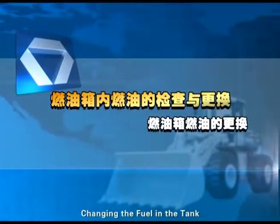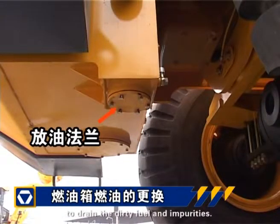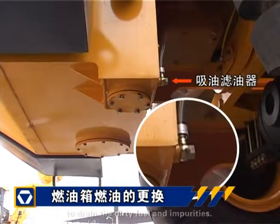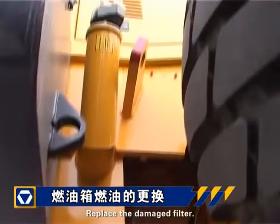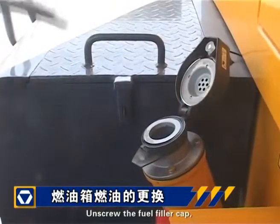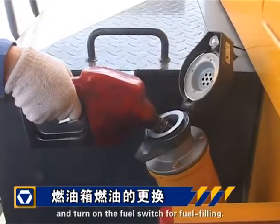Changing the fuel in the tank. Unscrew the drain flange at the bottom of the fuel tank to drain the dirty fuel and impurities. Clean the filler and suction filter. Replace the damaged filter. Unscrew the fuel filler cap, put the fuel pipe into the filler, and turn on the fuel switch for fuel filling.